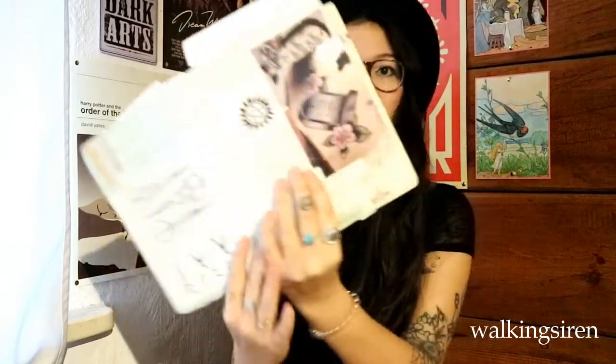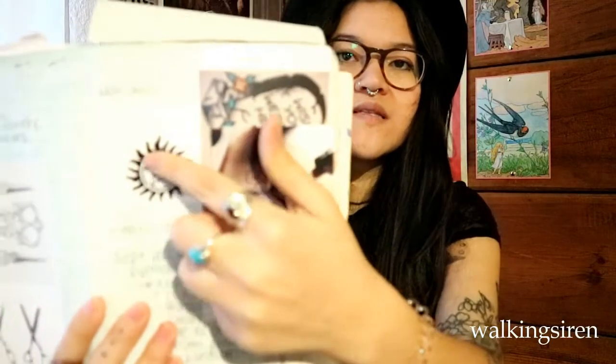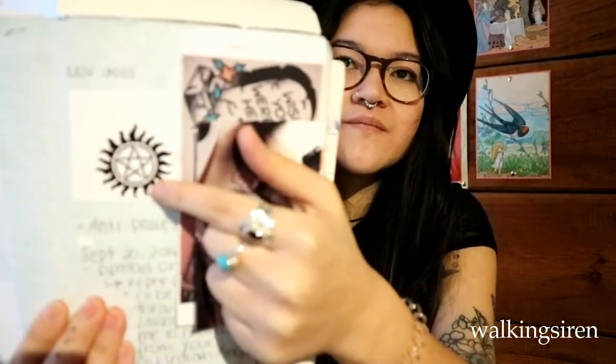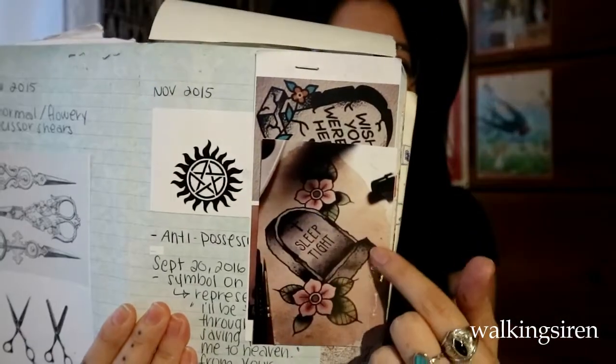For example, I want to show you guys a tattoo that I already have done. I've spoken about this in my updated tattoo video. If you guys haven't seen it yet, I will link it in the down bar. And so this is the gravestone that I wanted to get done. This is what I'm talking about. And these were the images that I had first printed out. So this was the pentagram symbol from Supernatural.